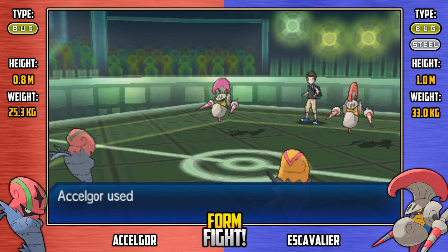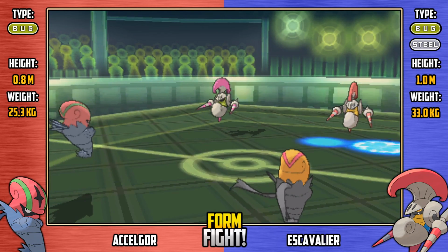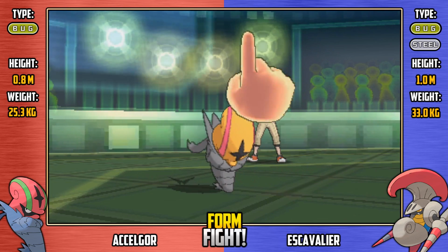That is going to mean a recharge next turn, though. Accelgor is going to wake up from being asleep, and what's it going to go for with this Metronome here? It's going to go for Water Pledge, which is neutral, I suppose, so not a terrible idea. Bringing that critical hit as well, bringing regular Escavalier down to less than half its max HP.